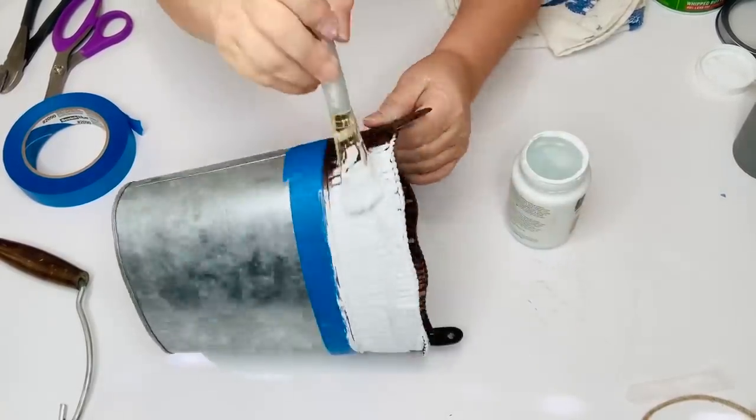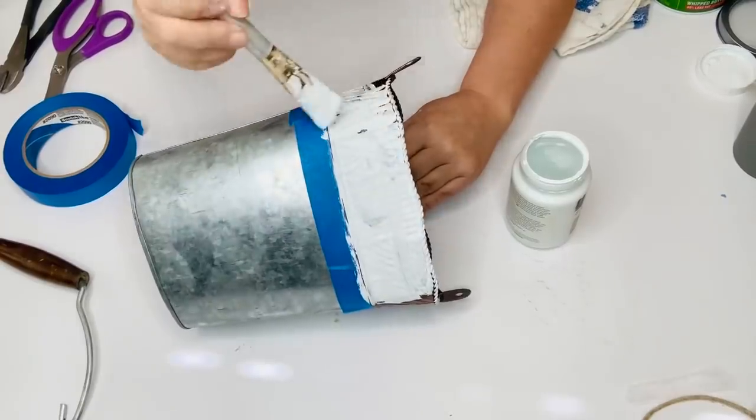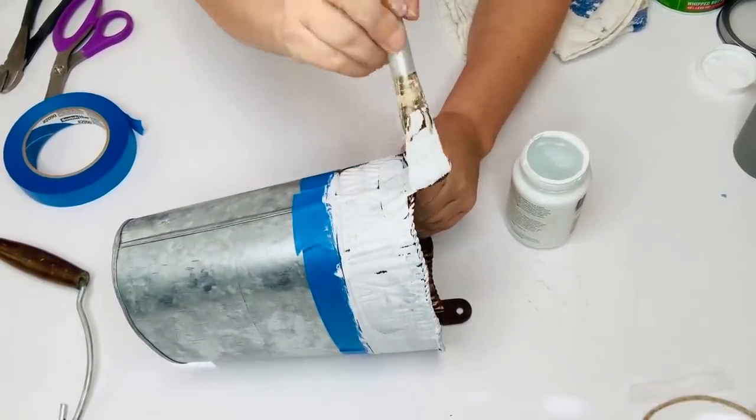So I just pulled off the handle and painted the top with two coats of my Waverly chalk paint in white.